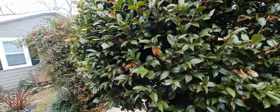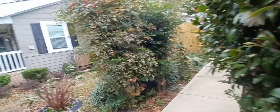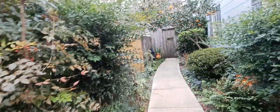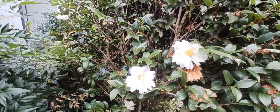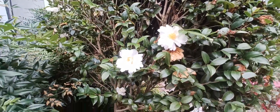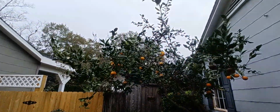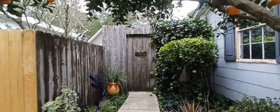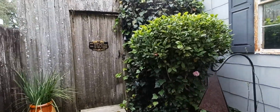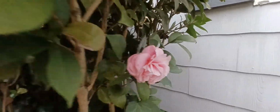Still a few, although pitiful looking now, camellia blossoms. Although that bush, I can't complain about white doves because it has been blooming its heart out for over a month now. It's time to take a rest. I've been picking satsumas hand over fist. Oh, another of my pink. Well, that one doesn't look as good as this one does. My pink camellia.